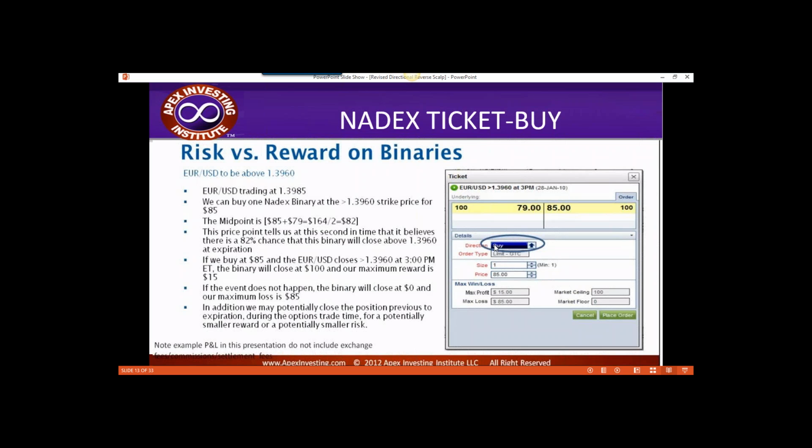Okay, and you can see right here on a Nadex ticket, when you buy something, it automatically tells you what's your maximum profit, what's your maximum loss. So if you're new or still learning, if you ever get confused on, wait a minute, if I buy, it's this, if I sell, it's that, it tells you exactly before you ever place an order.